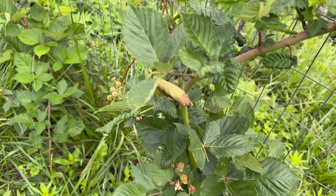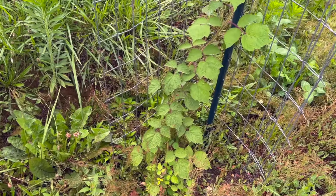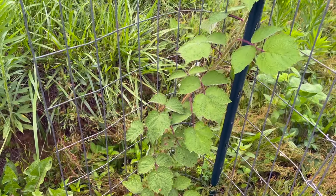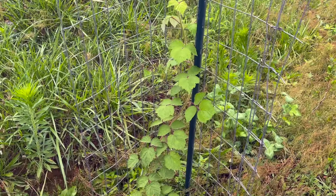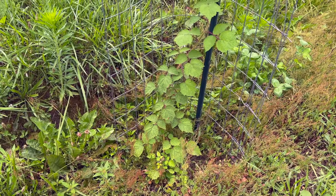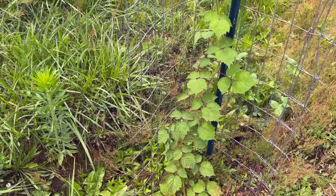We do have fruit on it. We're not really sure at this point how this raspberry got into our blueberry swale, but we do have a raspberry growing here. Went ahead and put a fence around it, not just to support the berry, but also to keep it back out of the blueberries. Raspberries are highly invasive. They will take over anything, any bed you put them in. So we want to try to keep it contained while we can.